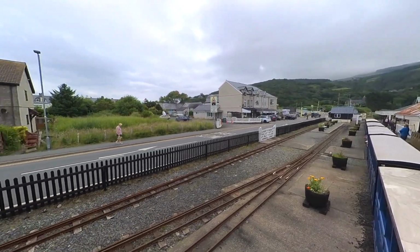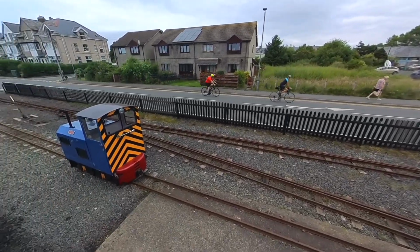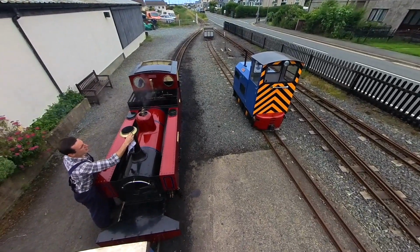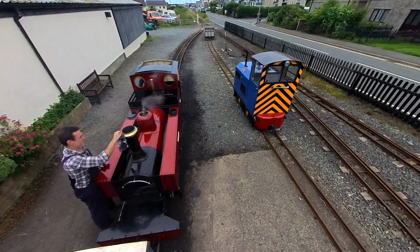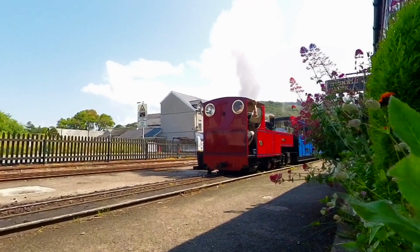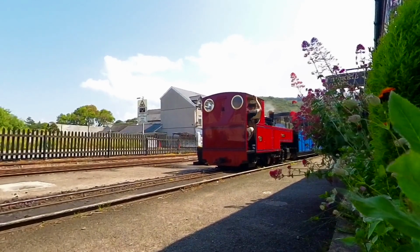Looking back. To looking forward. What do we find our driver doing? Polishing. Trains work really well when they are all shiny. Right away granted. Whistle warning. Start opening the regulator.